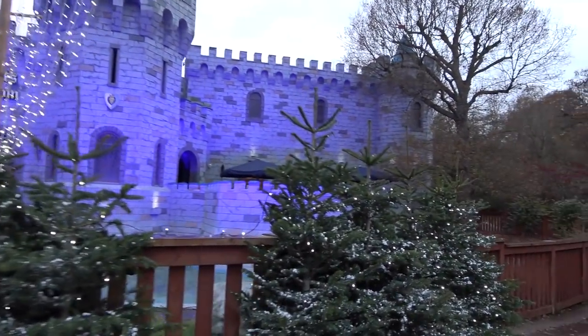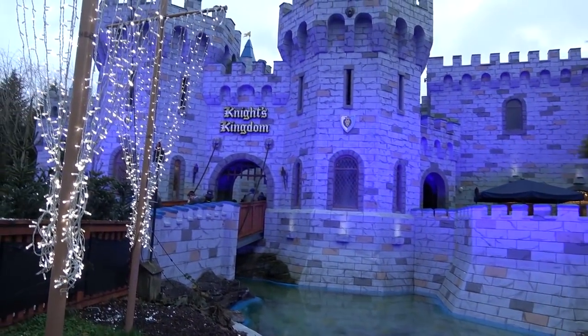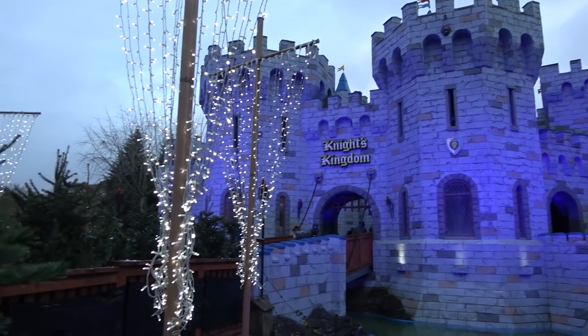But yeah, Knight's Kingdom looks amazing around here with all the trees, all the snow. Wow, and then magical blue lights. That's a great photo, isn't it? Gonna take a nice picture.